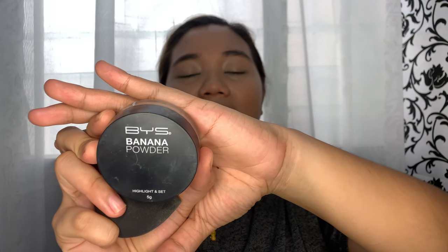Okay, so we're done sa ating concealer. So, let's set this by using the BYS Banana Powder. So, ito pa rin yung gamit ko last time, guys. Ayan. So, kuha tayo. Actually, paubos na to. So, I think kailangan ko nang bumili ulit ng bago. Ayan. So, of course, let's set first.